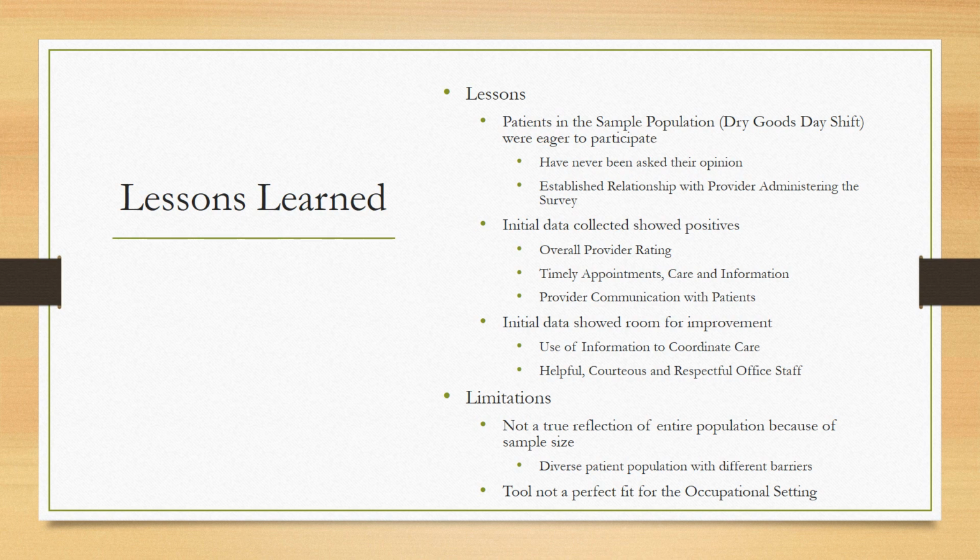have. Some limitations to this quality initiative project would be, I don't feel it's a true reflection of the entire population. And a lot of that is because it was such a small sample size. I only had the opportunity to administer this to 21 people, and really only 18 were exposed to it. 18 people is only 7.2% of the dry goods warehouse population on day shift. So it's not a good reflection of day shift as a whole, and it definitely isn't a good reflection of the entire warehouse population because, as somewhat touched on earlier, day shift and night shift will have very different barriers.